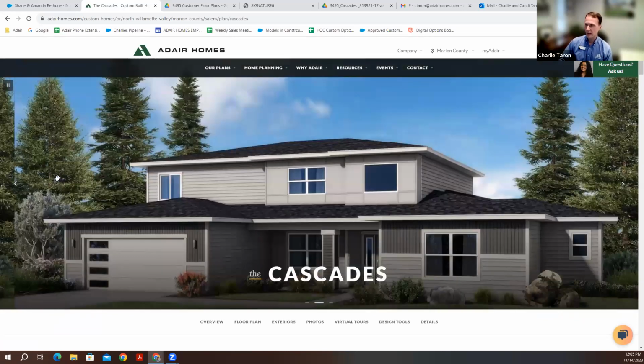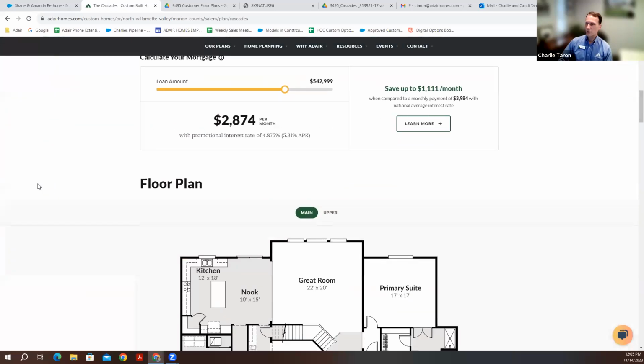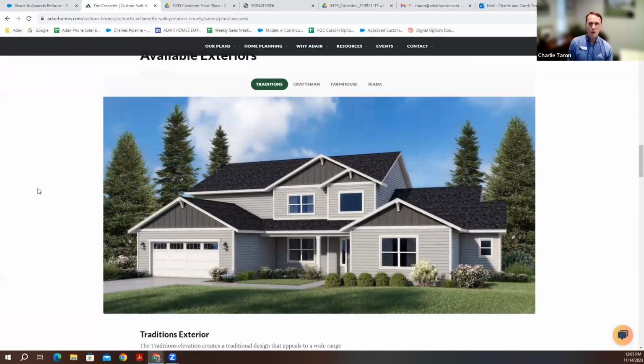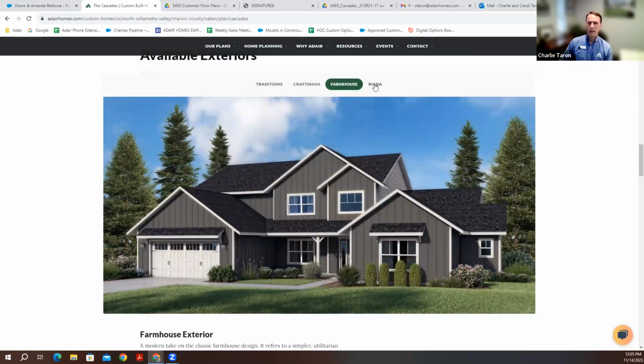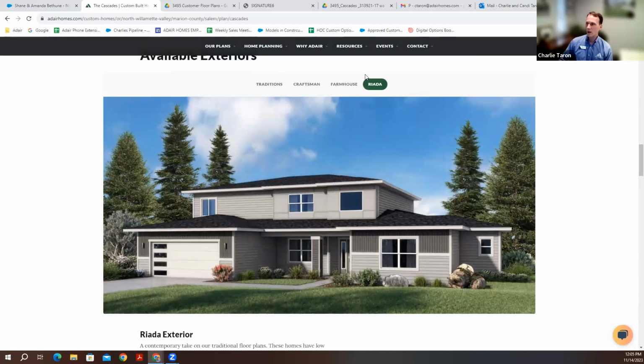Obviously, you're going to see the artist rendering of the floor plan, and we're just going to scroll down real quick. All of our homes come in a variety of exterior options. We've given them names like Traditions, Craftsman, Farmhouse, and Riata, which is more of a modern style. And those names simply describe the exterior look of the home. Regardless of the exterior that you choose, the floor plan essentially remains the same, and all of your interior options remain the same as well.